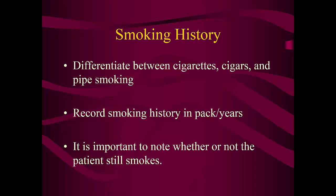The smoking history. We're always going to take a smoking history, ask them if they smoke, and not only if they smoke now, but have they smoked in the past? And in doing so, we want to record how many pack years. We also need to differentiate whether it's cigarettes, cigars, or pipes. Which one's best, I don't know. At least with cigarettes, most of them have a filter on them.